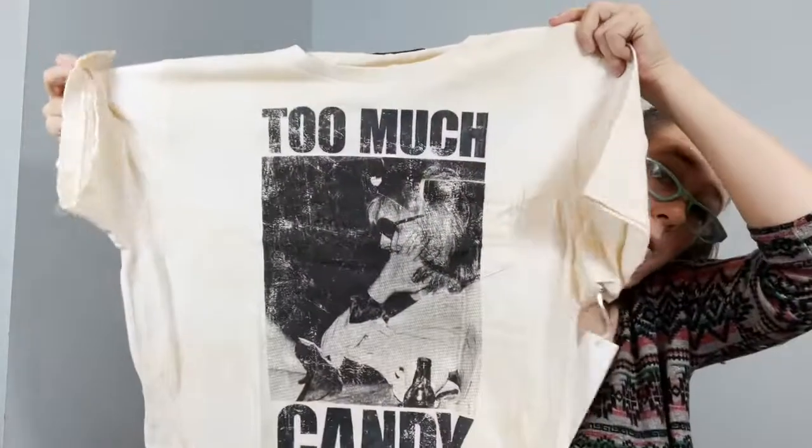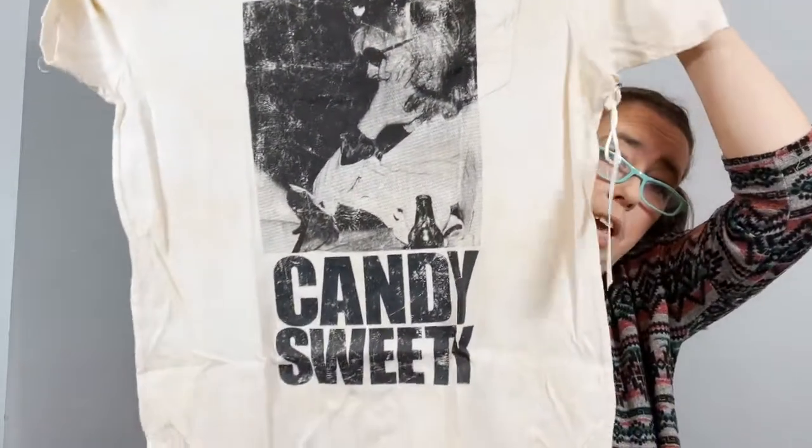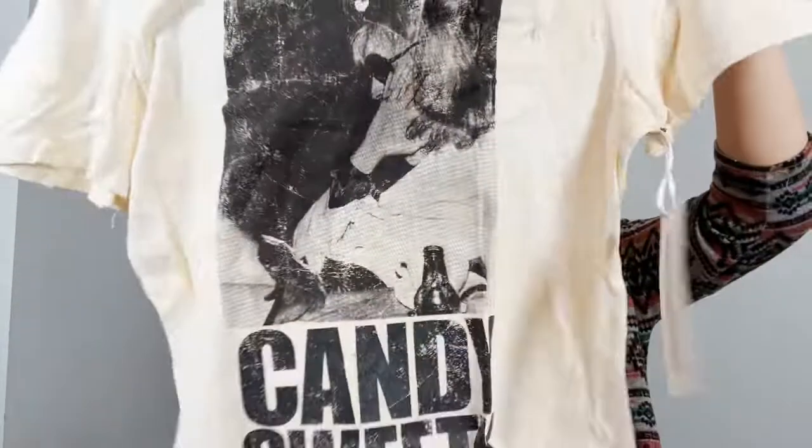I mean, I don't think it means like the shirt's dirty. I think, oh, it is, it does. It actually means it on purpose though. So it's very cool. Too Much Candy Sweet. And then it kind of like, it's tea-dyed, right? So it's meant to look all grungy and it's more unique. This is a higher quality than the rest of them. And look, it has a different tag too. Okay, brand new with tag.